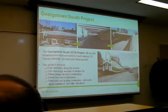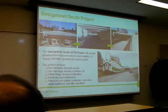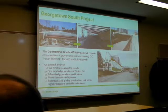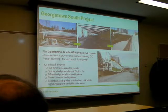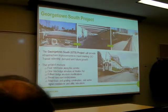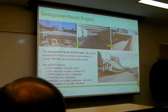Georgetown South. This is along the line in Ed's last map that he had up on his slide deck. We are expanding the tracks. We're doing grade separations in this area to increase the capacity, not only for GO Transit, which runs all the way out to Kitchener now on this line, but also for the Up Express. So a lot of the grade separations that they're doing is going to help move more capacity on these lines in the Georgetown South area.